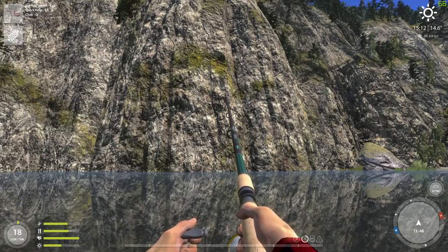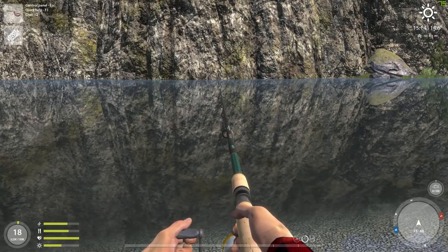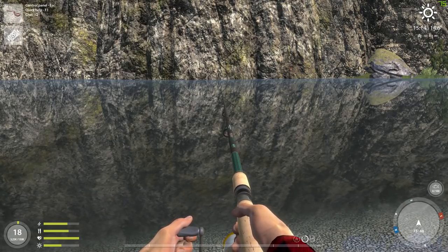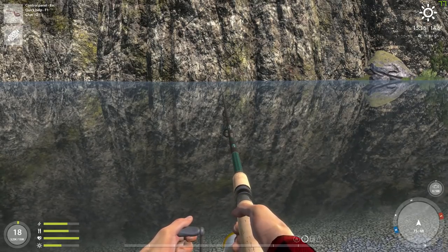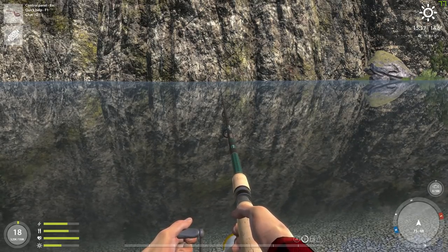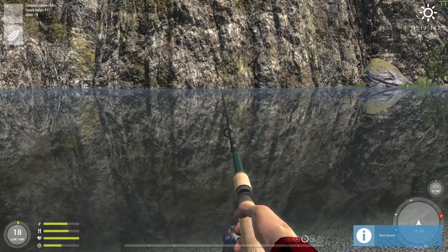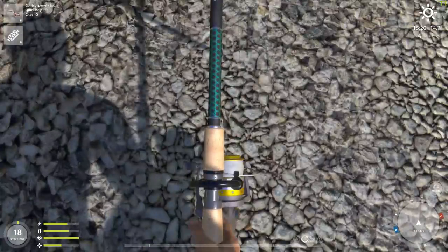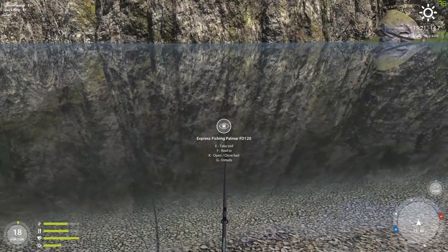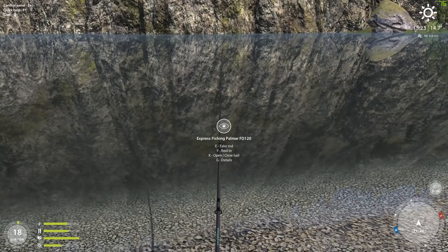And let it sink. I didn't see the splash, so I don't know if I went too far or not, but that's why you need to every now and then come by and just kind of tap on it, maybe move it a little bit. But I'm going to go ahead and close the bail there, and we're going to set that on the ground as well. And let's get it set up so that it jingles.